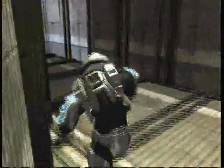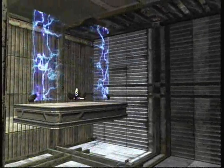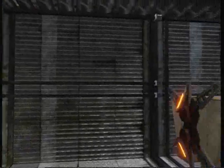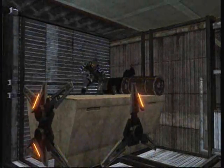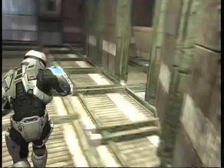Alright, and then going into my bedroom. Got my 61-inch plasma screen. Alright, and then here's my bed. This is where all the magic happens, man. In, out, in, out. Yeah, that's how we do it.